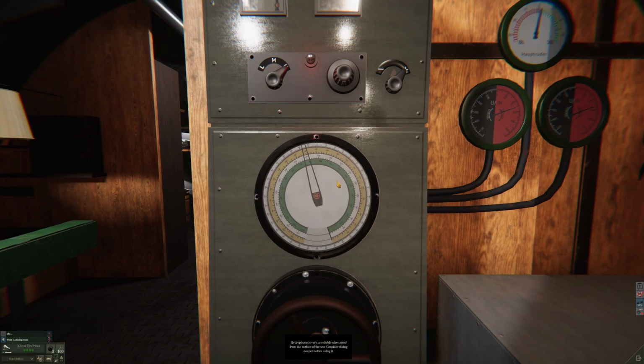So when you're looking at these bearings, these bearings are relative. This is not like true north or anything. This is the front of the boat, and then down there's the back of the boat. All right. So when you're giving bearings, you're giving relative bearings, not true bearings.